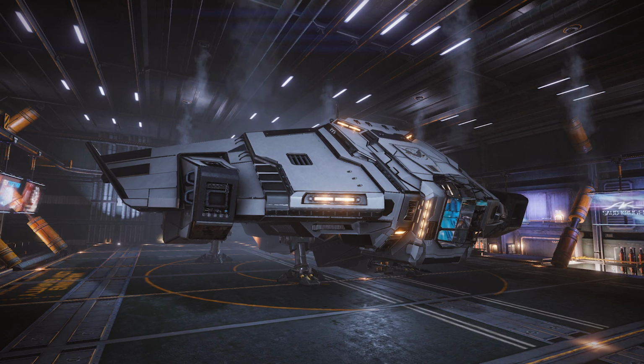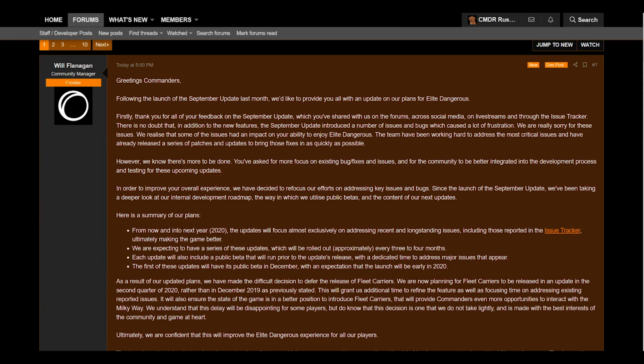Well, if we take a look at the forum post, we will see that, I'm not going to read it all out, but basically Frontier have decided to refocus on sorting out issues and bugs that are in the game at the moment, and some that have been in the game for a long time. Hopefully that's going to include the nav panel. I'm going to take that one anyway. And as a result of them focusing on doing that, which apparently is going to take several months by the look of this, the fleet carriers will be delayed until Q2.